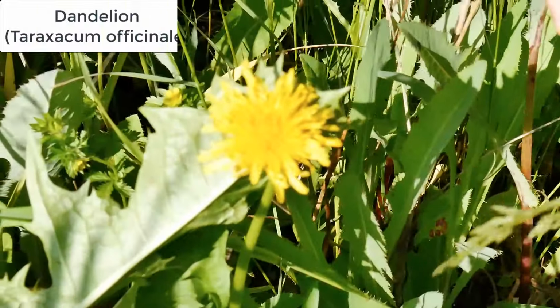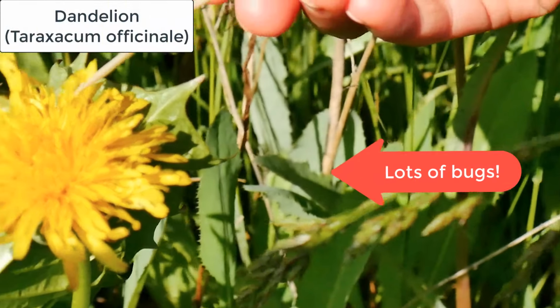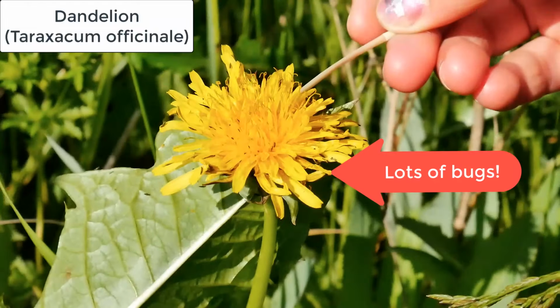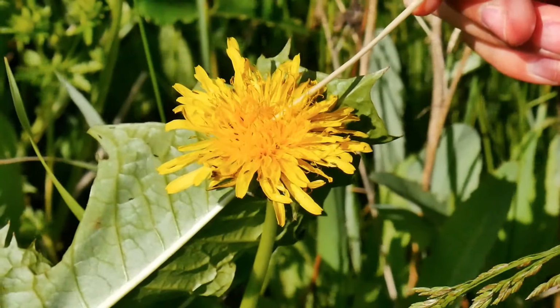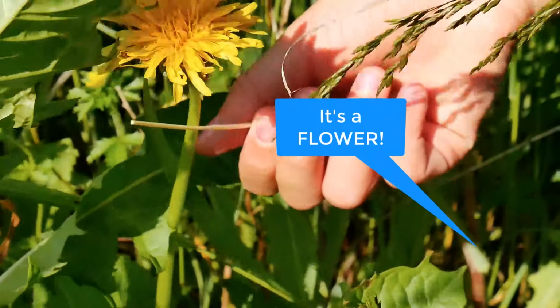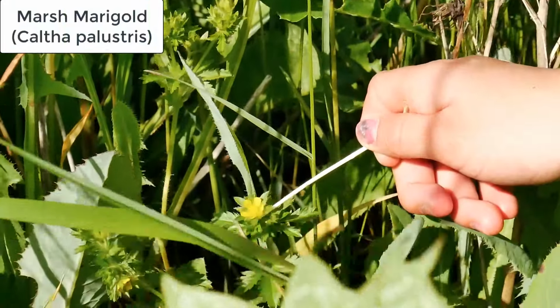Let's go! Hey guys, we found a dandelion, which has a lot of bugs in it because I think the bugs are trying to drink the pollen. Some people think that dandelions are weeds, but some people think they're flowers. I think it's a flower. Marcus, what do you think it is? The flower. And also, I see another flower right over here. It's a yellow one. It's so pretty.